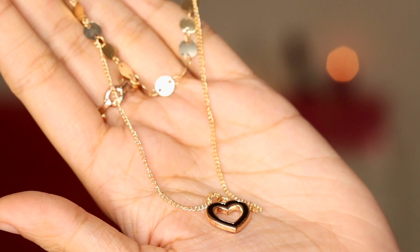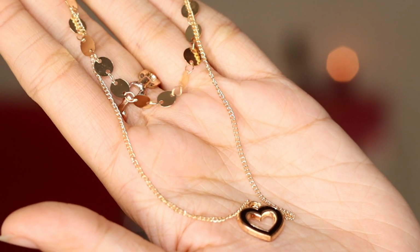Okay, so the last necklace is this one. This one is a layered necklace. I don't really go for layered necklaces so much, but this one really had my heart.